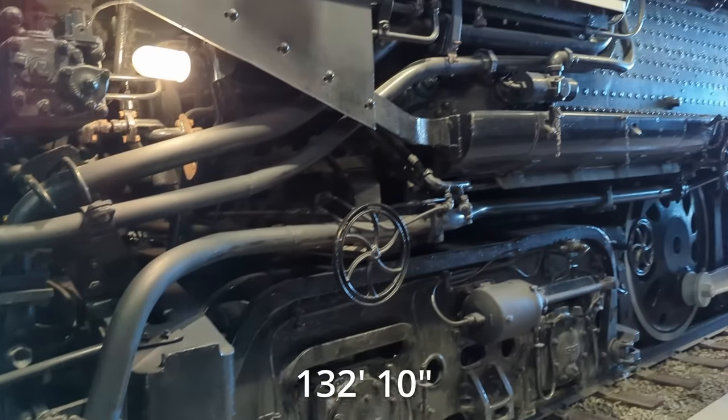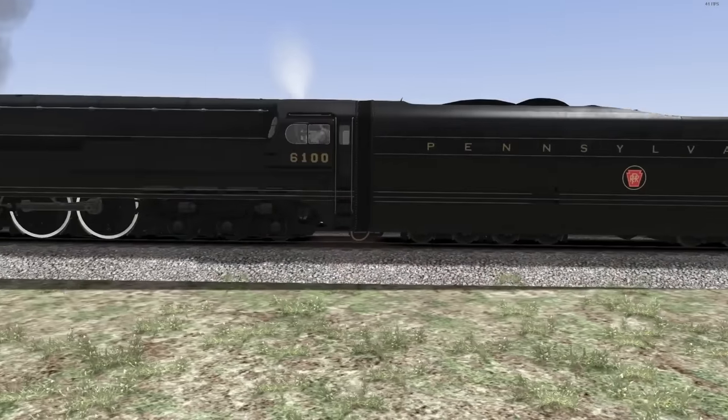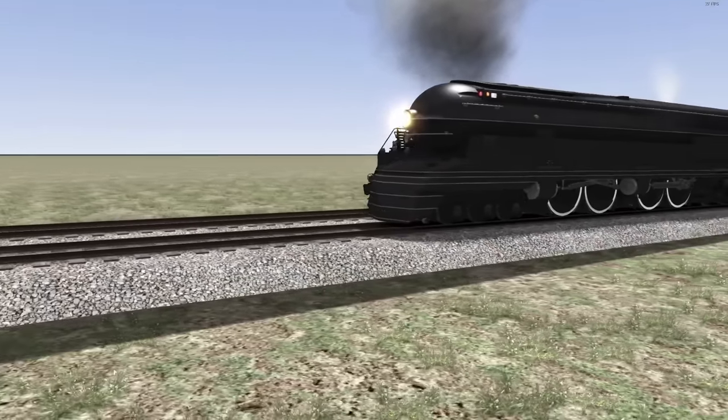Let's talk about length. The Big Boy is 132 feet 10 inches long when measured from the pilot all the way back to the tender frame. And that puts it at number four in terms of overall length. The Pennsylvania Railroad S1, the speed demon we talked about a couple months ago, is actually longer at 140 feet 2 inches. Can you imagine a locomotive that's 140 feet long, one of the longest locomotives ever made, doing almost 150 miles an hour reportedly, or even faster? That thing must have been a sight to see.